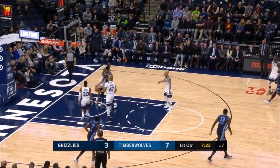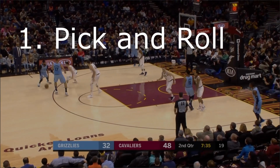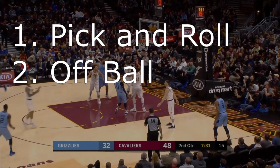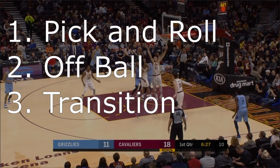This time for how Mike Conley will change the offense for the Utah Jazz. I want to break up this video into a few different parts, first with his pick and roll game, then what he can do off ball, and finally his transition game. So let's get started with how Mike Conley's pick and roll prowess will help take the Utah Jazz to the next level.